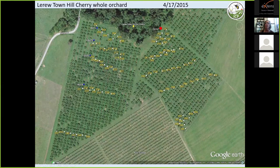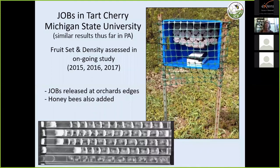And they were taking data from all these different numbered trees on what bees were visiting osmia and also native bees that were coming out of the different habitats, comparing what is going on near the forest edge versus further out into more intensely farmed areas of the fields to see if there's a difference in pollination. So I don't have that data to show you, but I do have a little bit from the same kind of study that's ongoing in Michigan cherries, where blue orchard bees were added to the edges of their orchards.